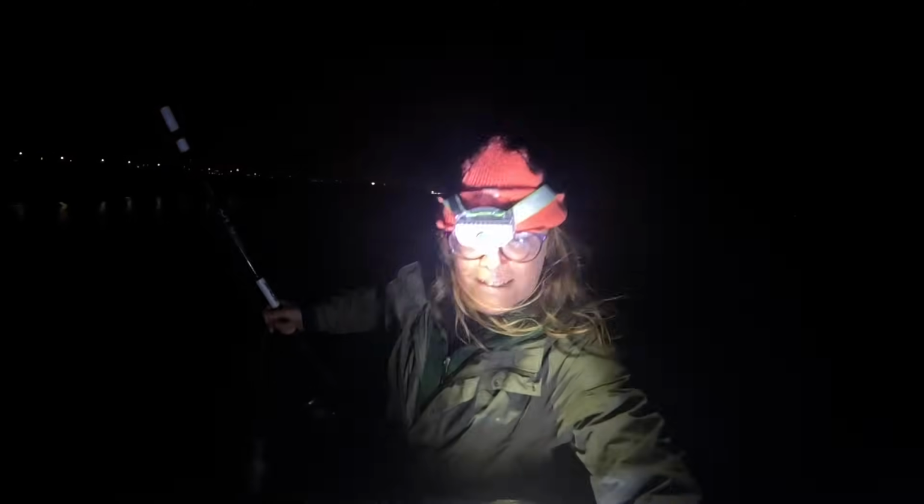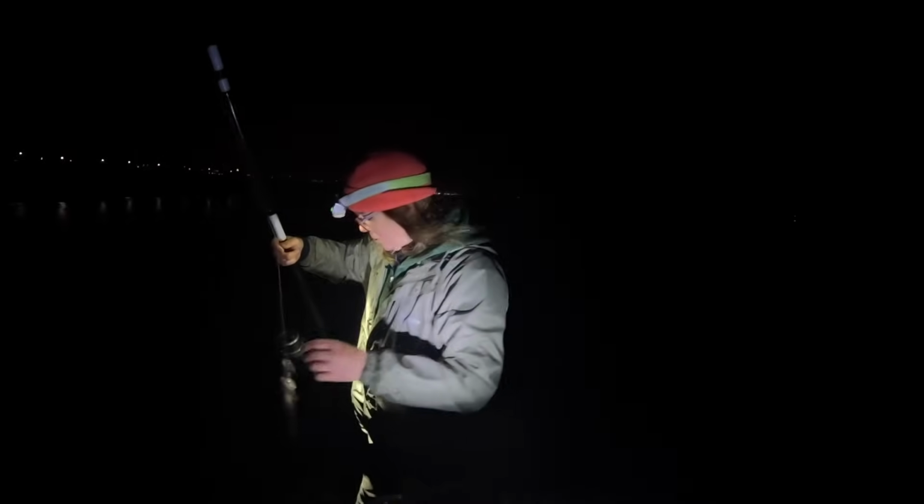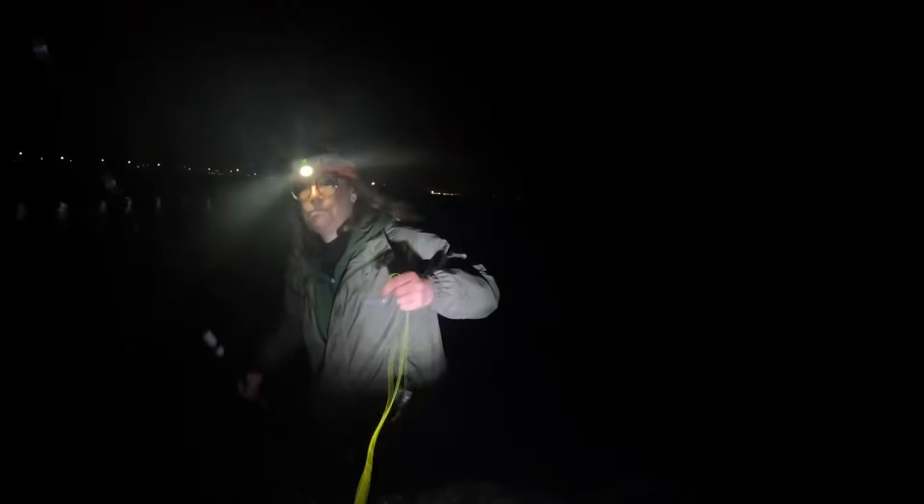Just gotta try and get it over the top of these rocks. Yeah. Would you believe it? Another little rockling. That's what the bites were. Well, that's fine. I don't mind that at all, because that makes the total. Get that light so you can see it. Right. That makes a total of 3 fish tonight.